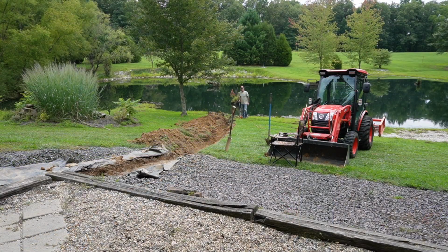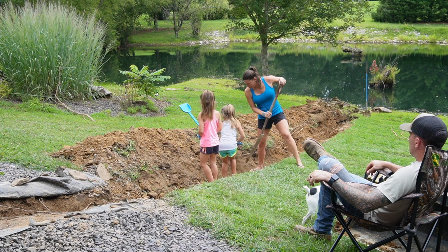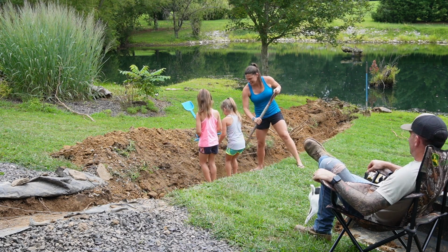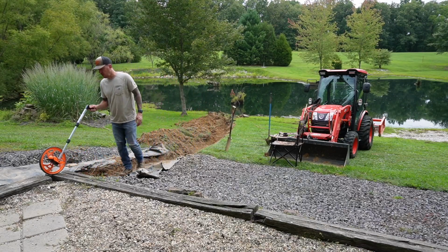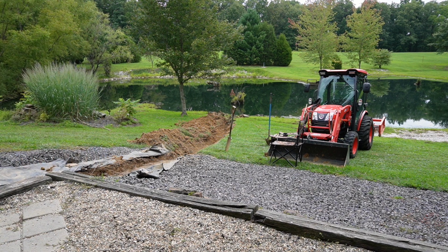All right, the trench is done. I must say that was the most fun I've had in a long time. And toward the end there, I actually figured out a pretty easy way to get this trench done. I wish I would have thought of it sooner because it was working great. So now I'm just gonna get this thing measured so I know exactly how much pipe I need to go get. We'll get this thing buried.